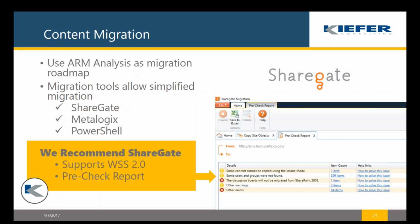So with the previous 2 stages completed, the actual content migration stage should be relatively simple. We've done all this planning. We should be able to just take that planning information and get started. All we really need to do is follow the migration roadmap that we have built out. It should instruct you on what needs to be archived, what needs to just be removed or deleted, and then what content is actually being migrated to your new environment.